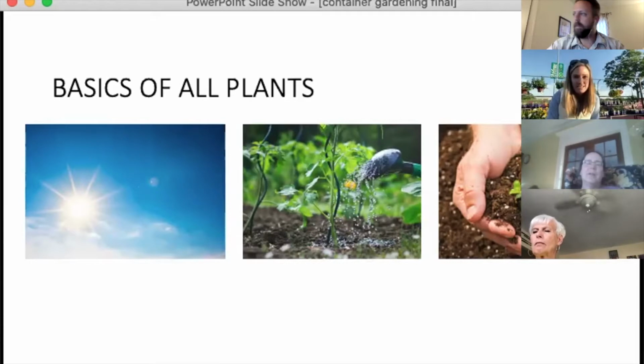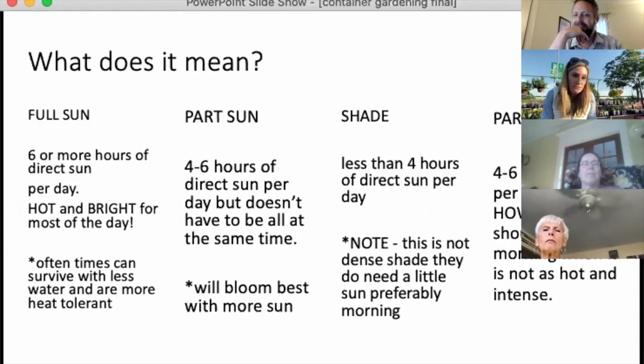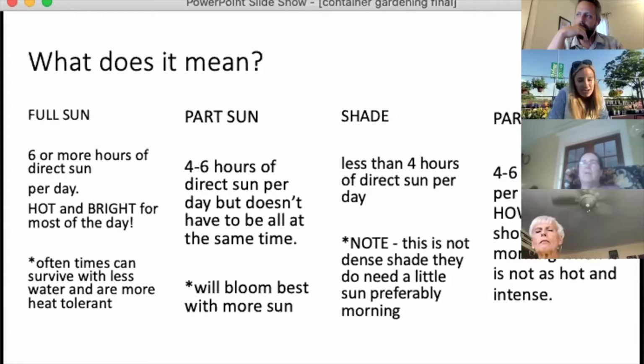So Joel, go to the next slide. So full sun, part sun, shade, and part shade. Typically no one ever really gets what this is, or if you're reading the tag, you do get confused. Full sun is 6 or more hours of direct sun per day. That means the hottest, brightest sun of the day will be on your plants. And those plants typically can survive with less water and are more heat tolerant.